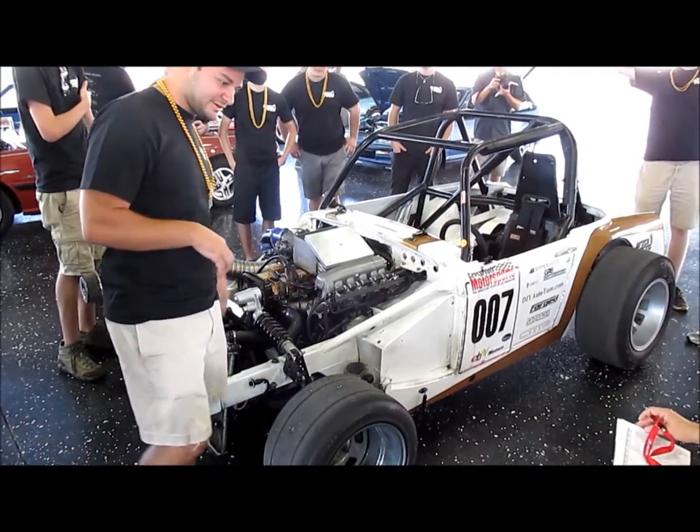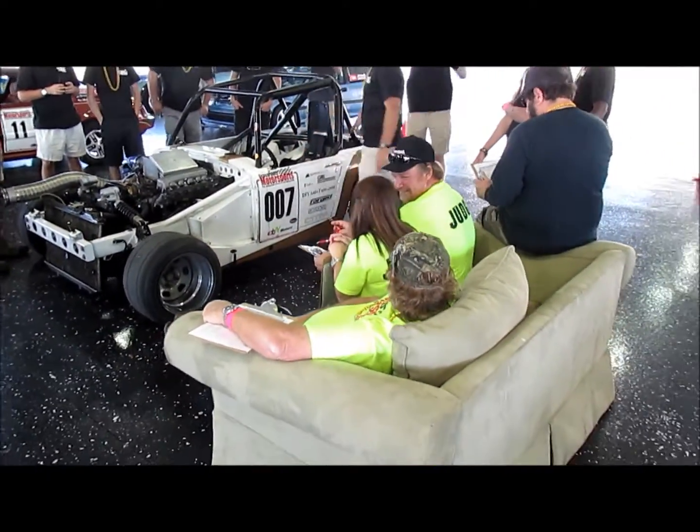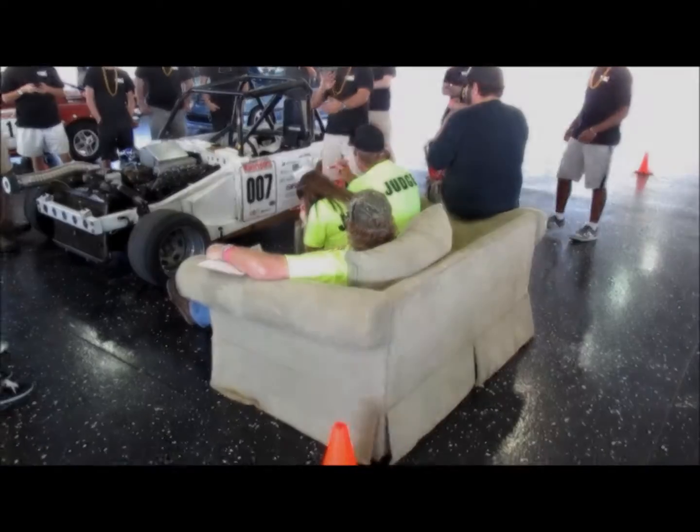That's pretty damn serious. The Georgia Tech team knows how to treat the judges. As they're describing their car, they brought the sofa so the judges could be comfy.